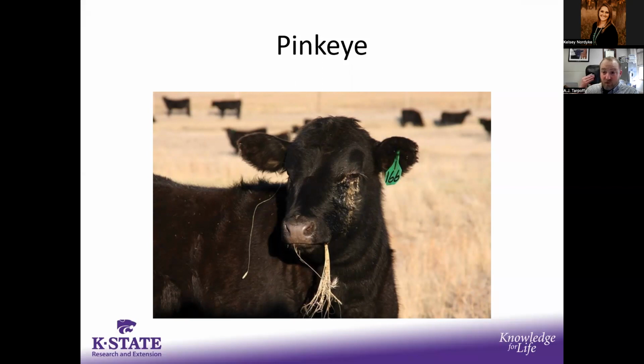And it's painful for a couple of reasons. It's very sensitive to the wind and the sunlight because there's actual damage on that eye. So they'll be blinking, they'll be tearing. It is a painful condition. It can lead to an ulcer, which is actually an erosion of the clear area of your eye. That can cause a major, major infection if that gets on the inside of the eye.